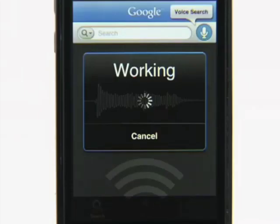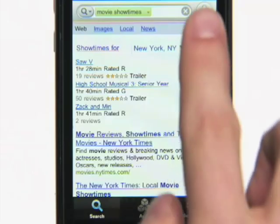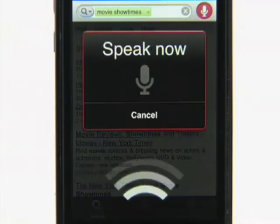At number 10, Google app. It's free. This had to be in there, a great version. Just raise it to your face and it activates speech search. It really is quite accurate now, even if it still gives the odd hilarious error every now and then.